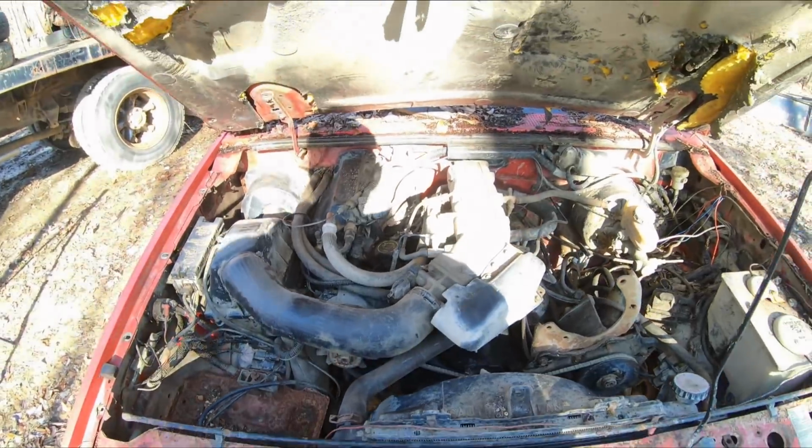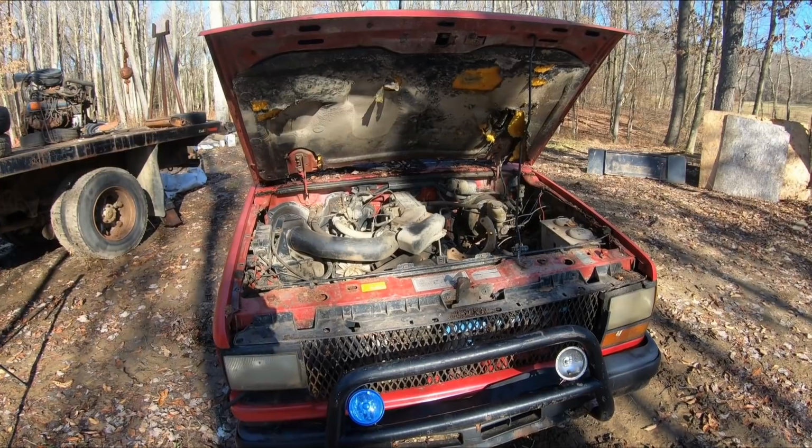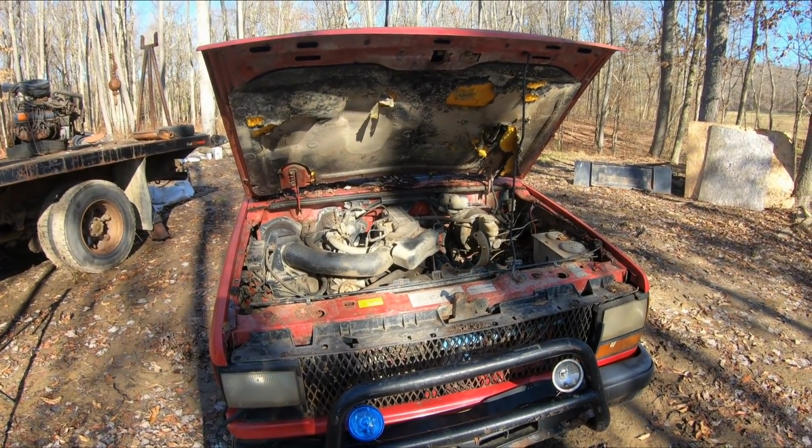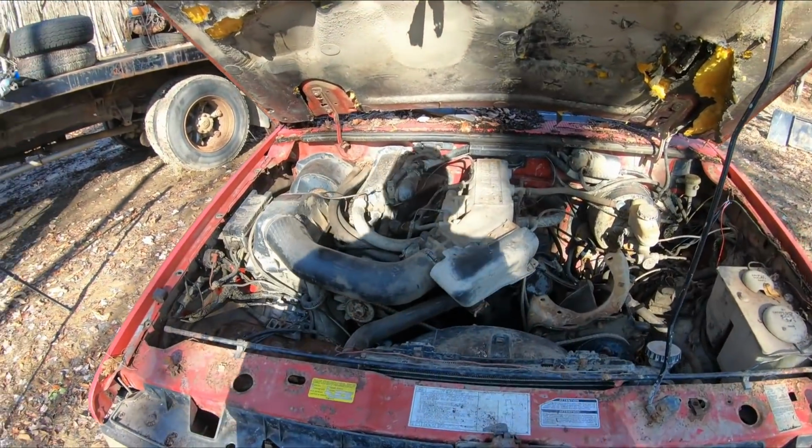Yeah, anyway, this engine hasn't run. This truck hasn't run since about 2013, I think, 2014, somewhere in there. And I'm gonna see if we can't get it fired up today.